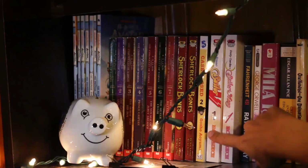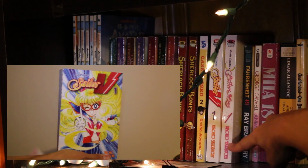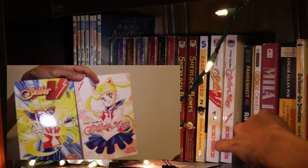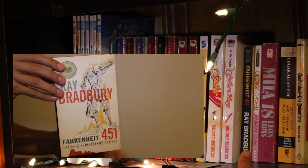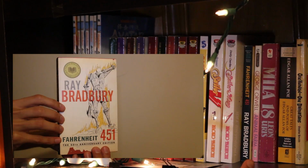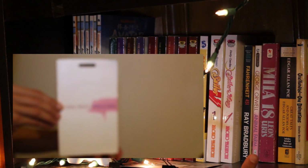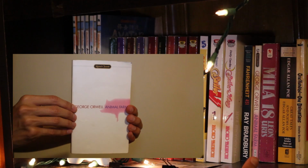the mangas for it. Then next to it I have the first of Sailor V and then the first of Sailor Moon. They're both mangas also that I enjoyed from my childhood. And then next to it I have Fahrenheit 451 by Ray Bradbury. Yeah, I read this a while back in high school. And then next to it we have Animal Farm by George Orwell. Again, read it in high school a while back.